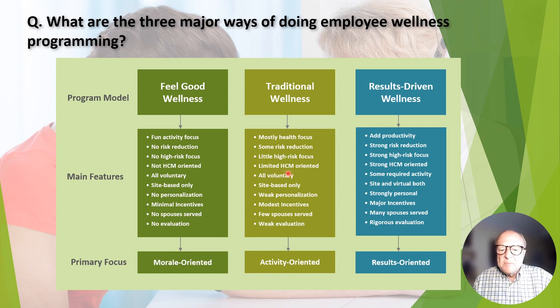Sometimes there's a limited health cost management orientation to that type of program model. It usually is all voluntary. There usually is a site-based focus again, weak personalization, and fairly modest incentives. So we start to add a little more to the incentive pool, or the incentive pot, and we use a little more money perhaps to purchase things that might be of value or perceived to be of value by employees. And then few spouses served again, and weak evaluation.